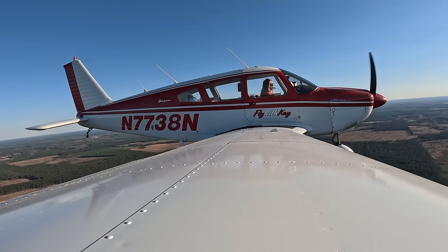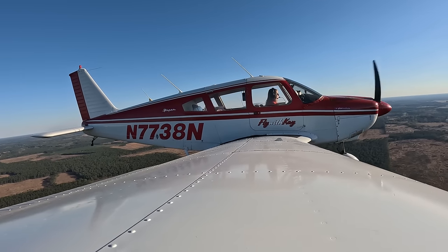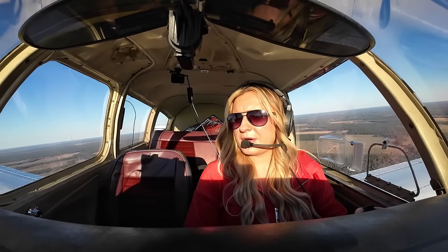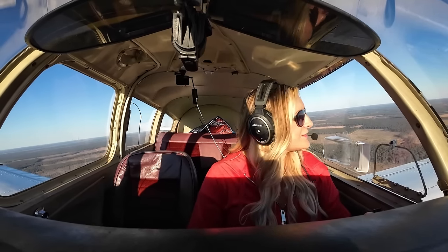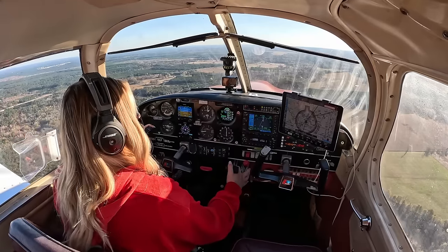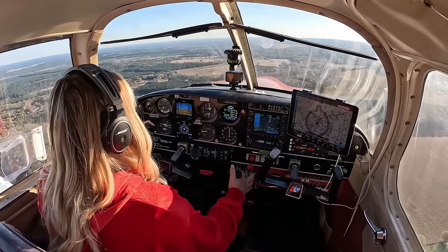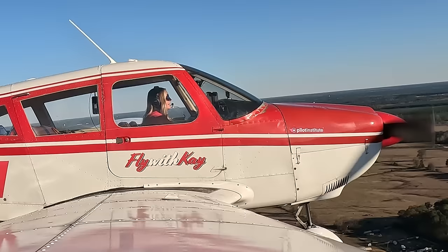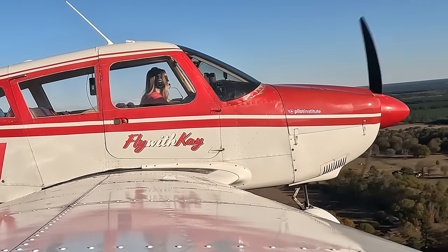And that is definitely the airport. Perfect. Harold Field traffic, Cherokee 7738 November is on a 5 mile straight in final runway 19, full stop, Harold Field. There's farmers down there. Nice. Harold Field traffic, Cherokee 7738 November, 3 miles straight in, runway 19, full stop, Harold Field. Harold Field traffic, Cherokee 7738 November, short final runway 19, full stop, Harold Field.